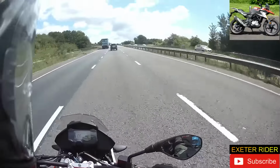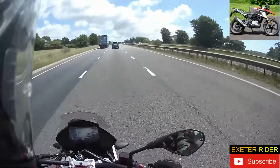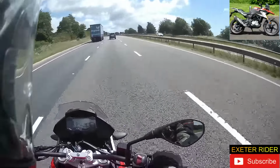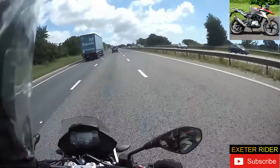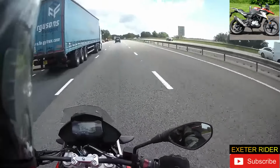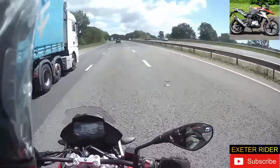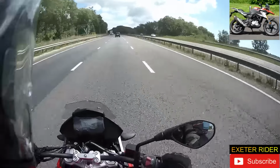Another thing that I have heard on my research of these is that the front light isn't all that good, and it's a fair comment. It also does tend to shake around a lot, and it seems like it's loose, needs tightening up somewhere along the line. I can see exactly what they're saying about it moving around.